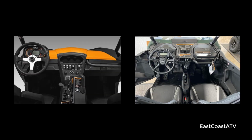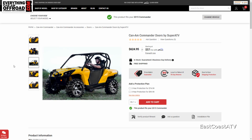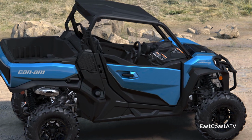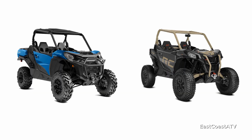The interior of the older machines is actually quite a bit wider than the newer style, but the new ones have more legroom for tall riders, so I guess you have a trade-off. The original XT like mine didn't come with doors, but you could buy them as accessories from Can-Am or in the aftermarket. But they're not nearly as nice as the sealed doors that come standard on the newer models. The new style Commander is based off the Maverick Sport, which is an excellent machine. Anyone that's driven either one of these machines knows how nice they are, but that's a review for another day.